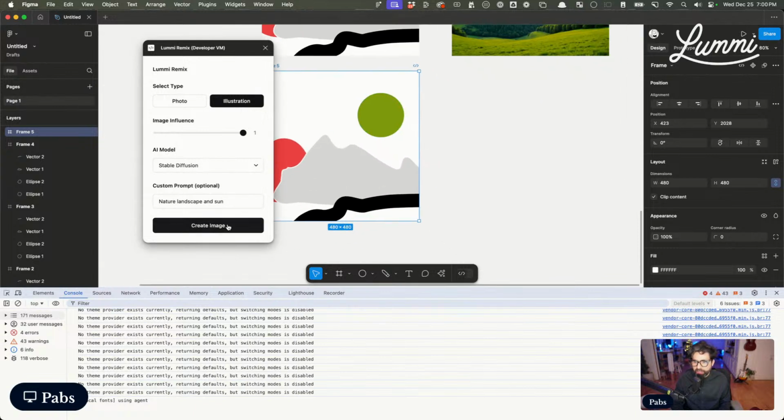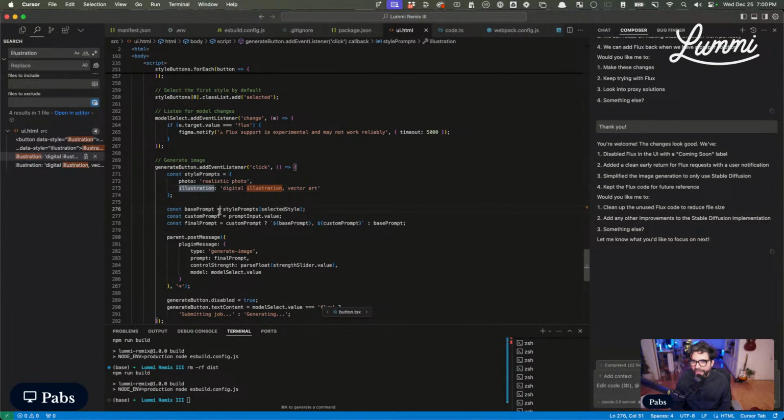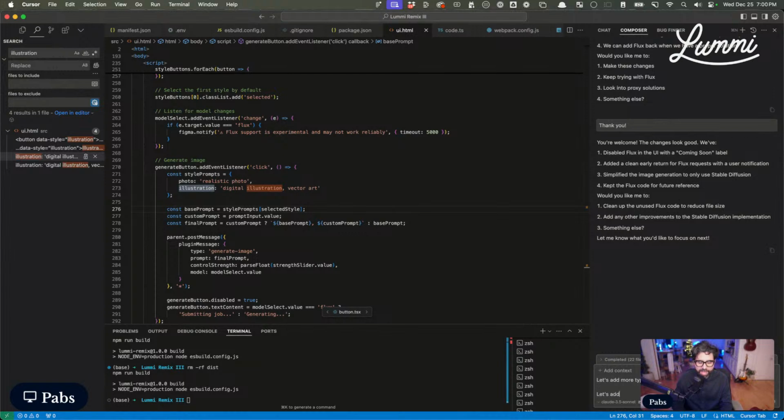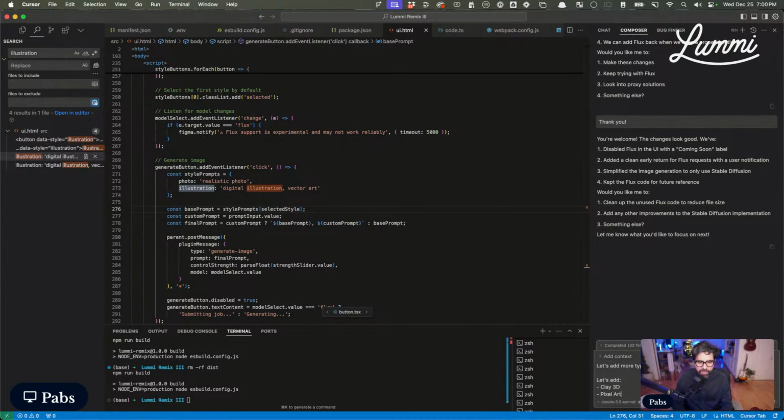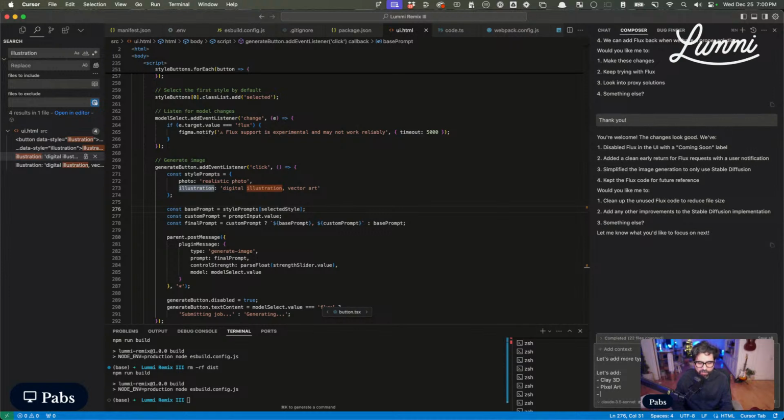So let's do the same, nature, landscape, and sun. And with Stable Diffusion, let's create it. And while we are creating, let's go ahead and add more types. So I'm going to go here on Cursor and say, let's add more types to be generated other than photo and illustration. Let's add low poly, no, 3D render. Hold on, clay 3D, pixel art. Let's add, what else should we add? Low poly.